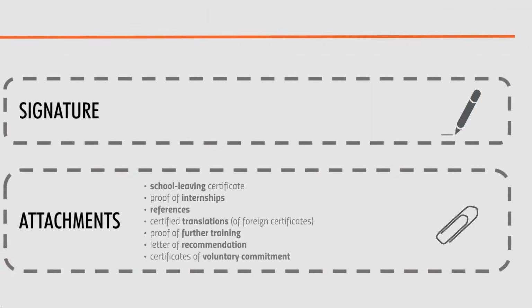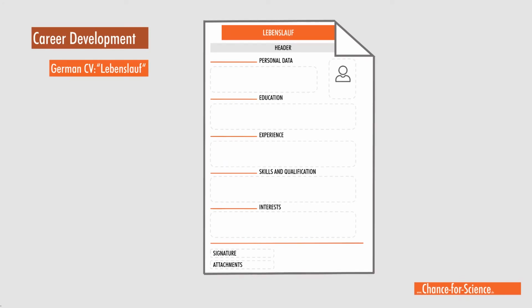In general, your Lebenslauf should be 1 to 2 pages long. The content should appear clearly and it should be easy to look through. State everything in an outline format. Avoid full sentences and wordiness.